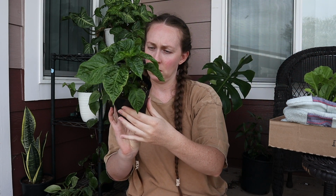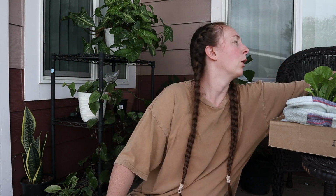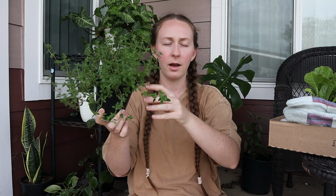Dagan got a pepper, and this is a hot red habanero pepper, so he loves growing those. I will be taking no part in ingesting that. For herbs, we got some thyme.